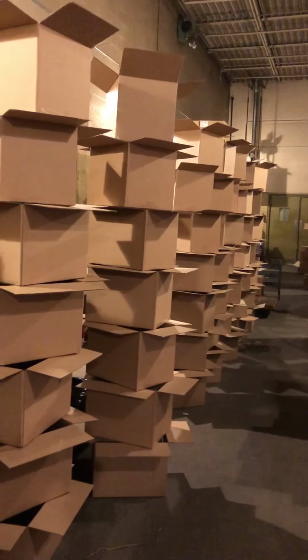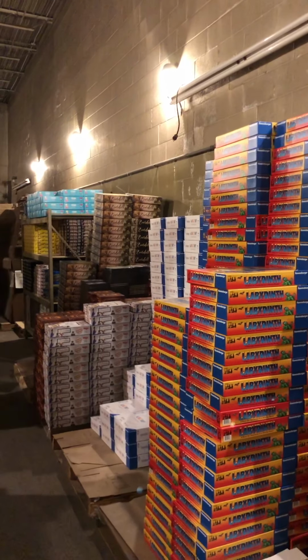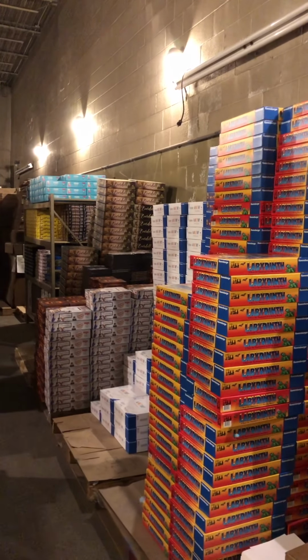Here are all the cardboard boxes I've already assembled. Here are the stacks of games that I'm going to be pulling from. I'm assembling strategy bundles today.